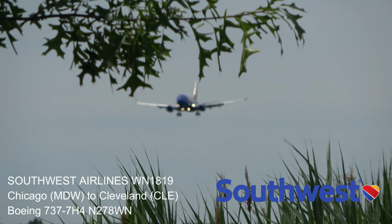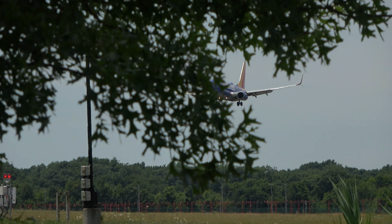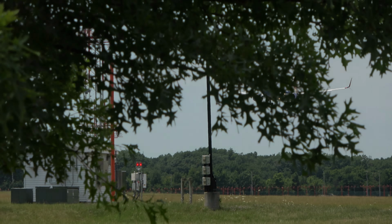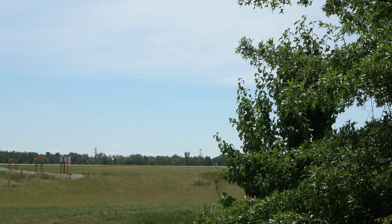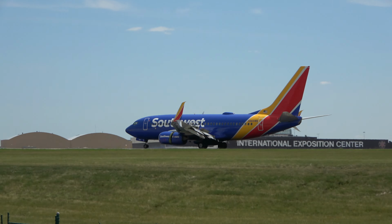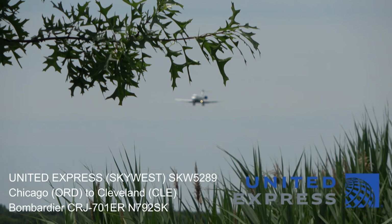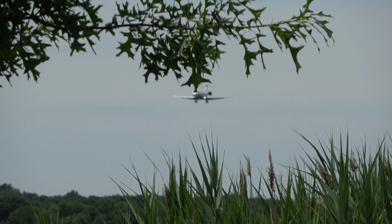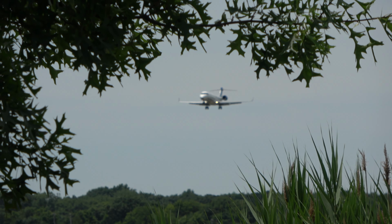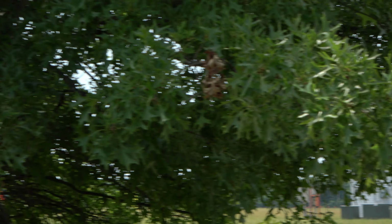Southwest 1819 inbound from Midway. American 1870, there's an 856 left turn on the Golf Alpha. Turn Golf Alpha, give it to 886. United Express CRJ, six left, we're cleared to land. Five Romeo Foxtrot, they're also inbound from Chicago, this one from O'Hare. Radar contact, altitude 2100, cleared through the Bravo, maintain VFR on course. Southwest, the course came in from Midway.